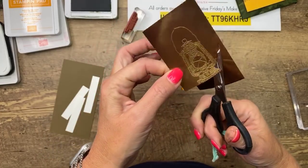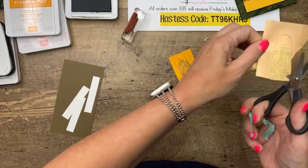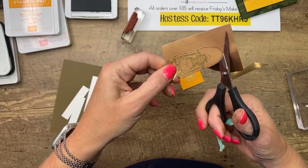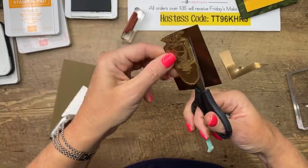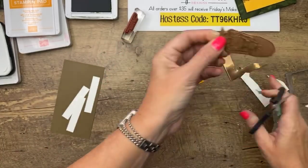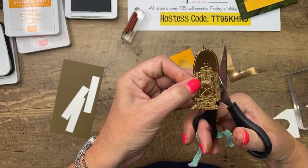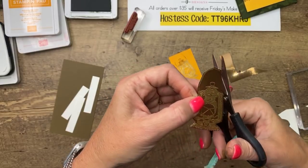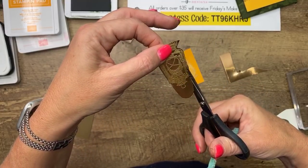And this is pretty forgiving because it's gold on gold, so you really aren't going to see the details in the image. So just go around and around the outside. Don't worry too much about it being perfect. Now the handle part is a problem. So what I'm going to do is just cut through it. I'm going to cut around it. Excuse me. I don't know where that came from. All the way around like that.